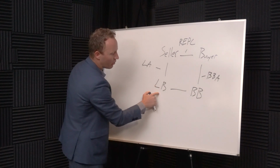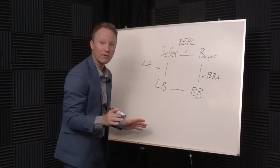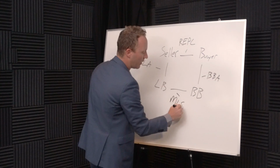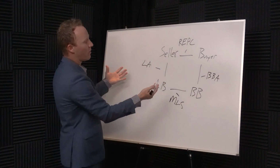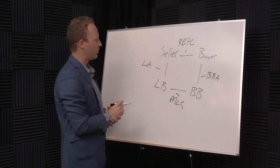Now, the listing brokerage and the buyer's brokerage, oftentimes they are connected, but not always. They can be connected through a separate agreement, but they're often connected through the MLS, or the offer of compensation from the listing brokers to the buyer's brokerage. Okay, so we have the respective agreements or contract in place, and so there's 4 contracts in place.